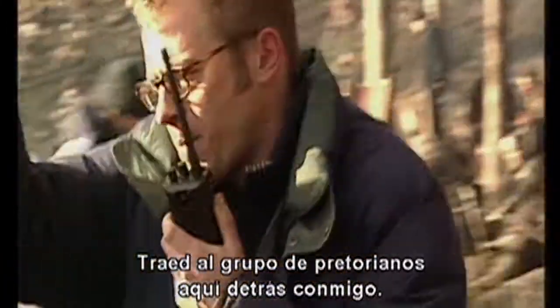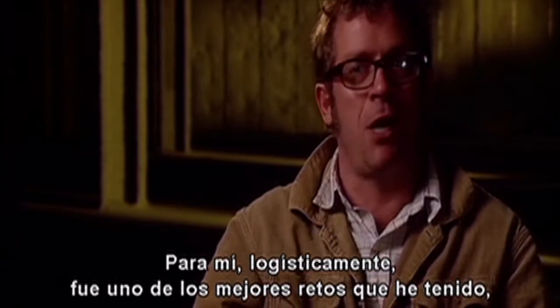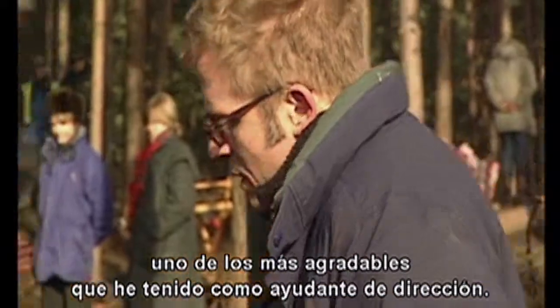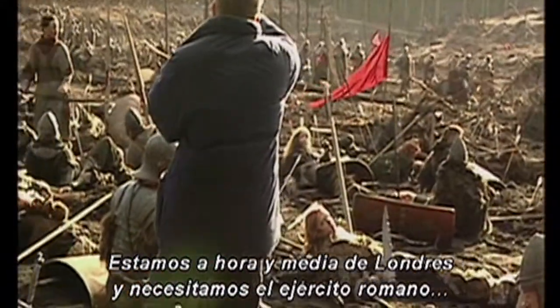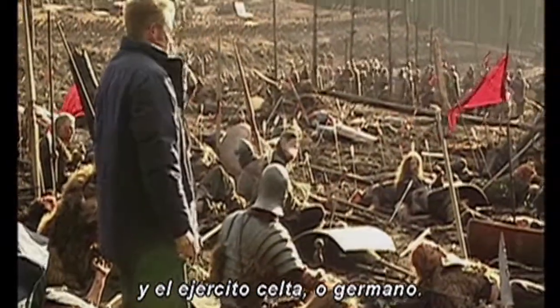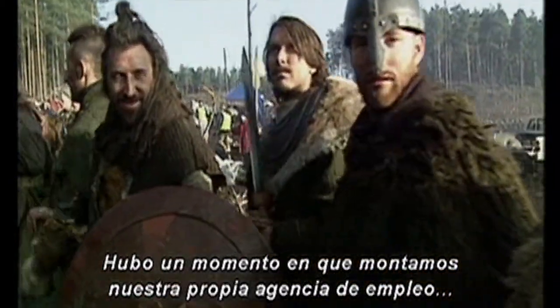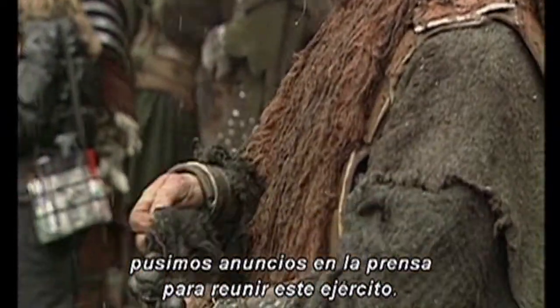Bring the Praetorian group over behind here with me. For me, logistically, it was one of the best challenges I've had, the most enjoyable challenges I've had as an AD. Richard, what have you got left in the tent now? We're an hour and a half outside London and we need the Roman army and the Celtic army, or the Germanian army. We actually started our own employment agency to facilitate getting these people. We had open calls, open casting, and newspaper adverts to try to cast this army.